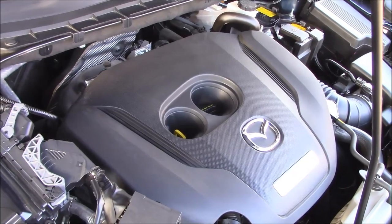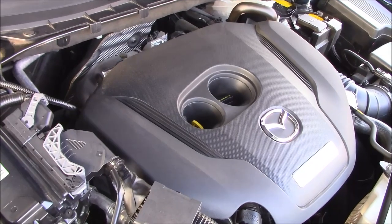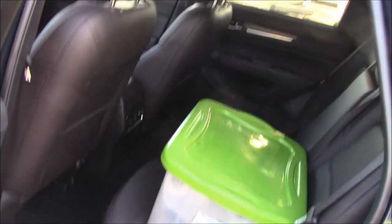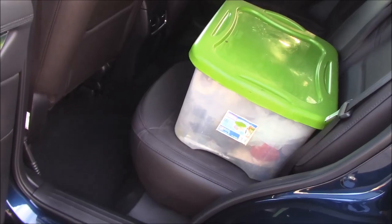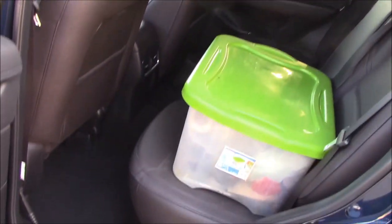Economy's rated 22 in the city, 27 on the highway, and 24 overall. We're going to take this out in the real world and see if that's true. Let's take a look at the cabin, and the second row seating can be folded for gear. Room for 2 medium-sized adults.